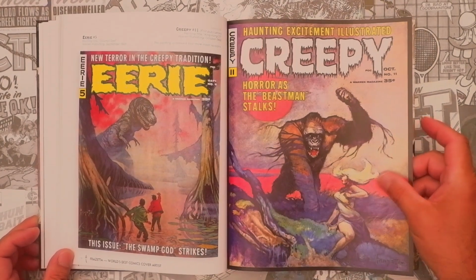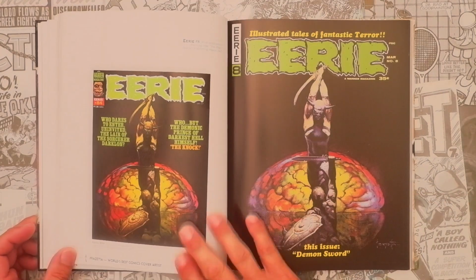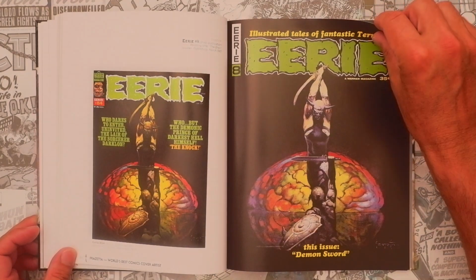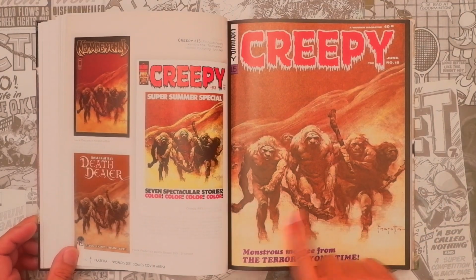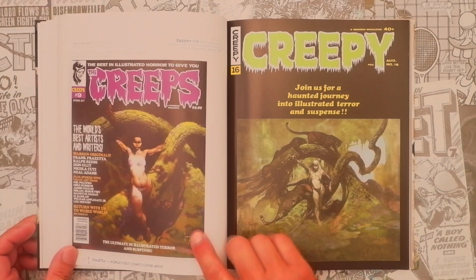And then again, all the classic stuff. I must have just seen 4 issues of Blazing Combat then, but these Eerie covers as well. These are the illustrations that made his name.